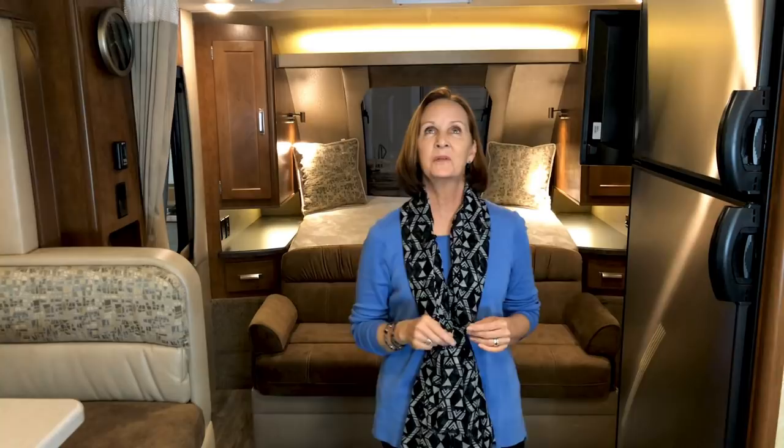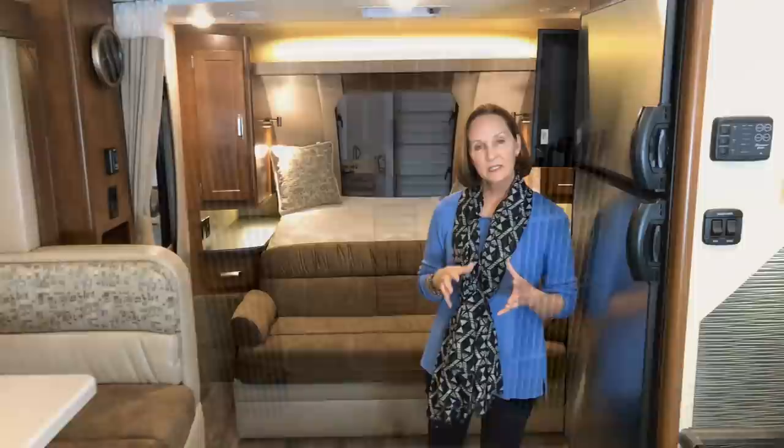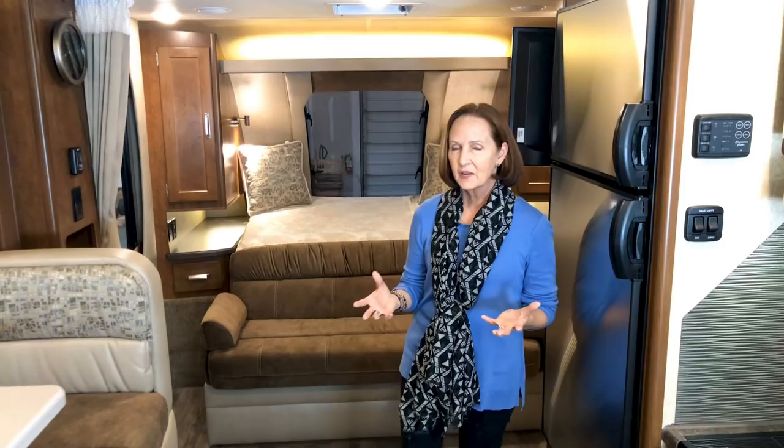Just above me right here is the air conditioner. Now you do have some choices in the sizes of air conditioners. And why would you need that? Well, you might want a smaller air conditioner if you want to run off a generator. That's really why people do that. So there's a 10,000 BTU air conditioner for that reason. Otherwise, there's a 13.5 or a 15 air conditioner that's available. And that's going to be right in the center.